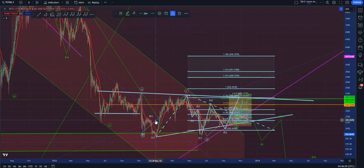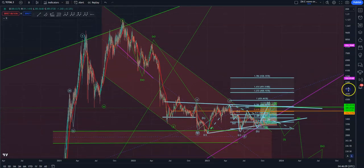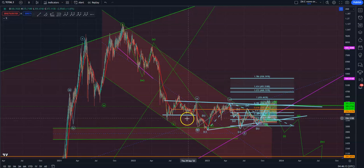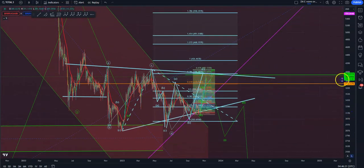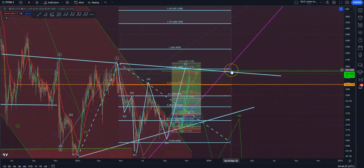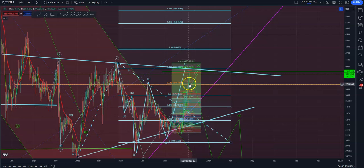And so, yeah, that's our new count. 3, 3, 3, 5 down with a truncation, A, B, C, D, E. As you can see, this held spectacularly on that confluence with the 786 and the 4236. That wave 5 there was part of wave C.